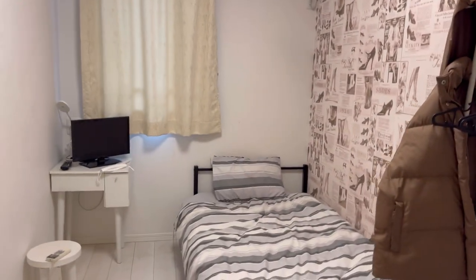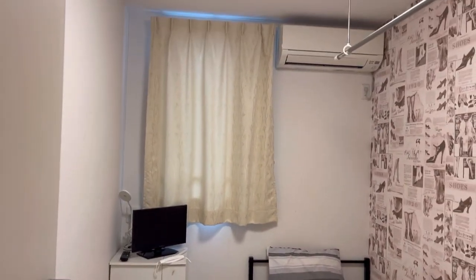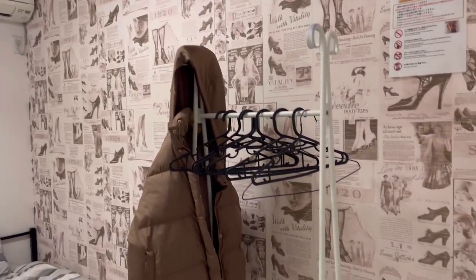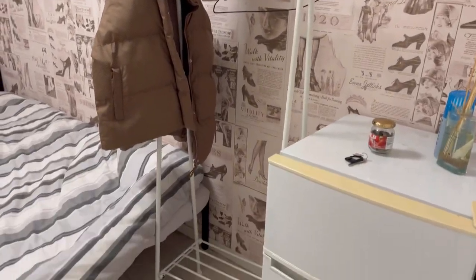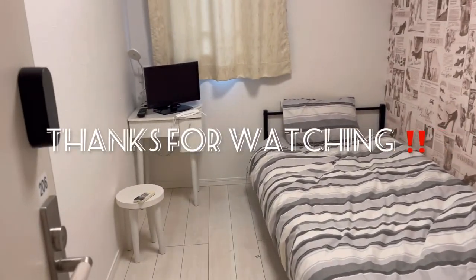The monthly money you're paying, all of it is inclusive. So you don't need to pay separate water bills, separate light bills, separate gas bills. Everything is inclusive. And you don't need to pay any key money. You just have to pay your monthly rent and then you move in. So if you're coming in and you don't have any property and you're worried, do not worry. Gigi has got you covered.